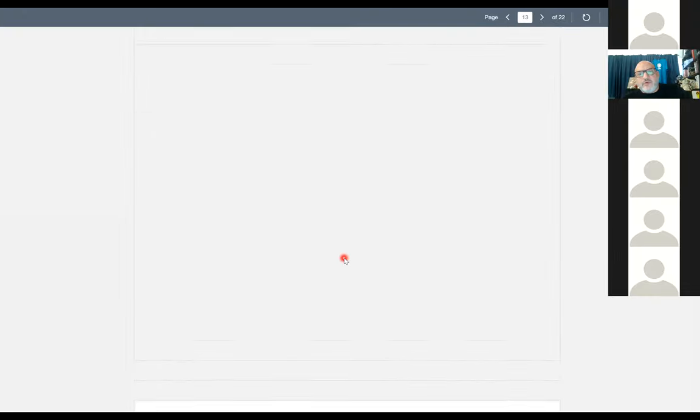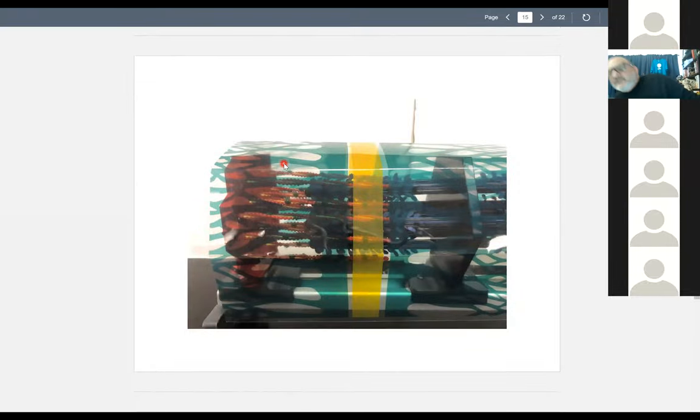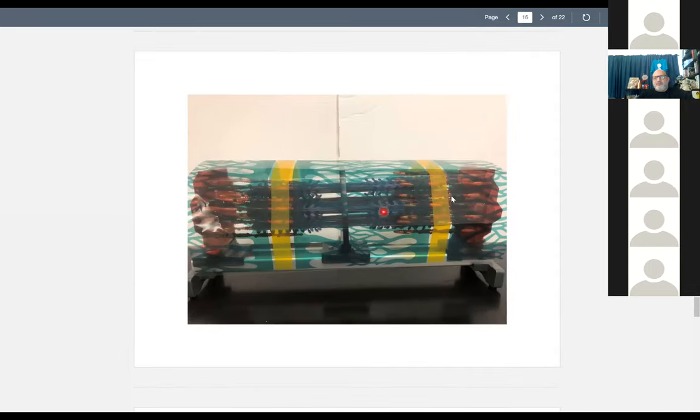But the model that I really wanted to remind you about was this sarcomere model. Remember, this sarcomere model is a model of a single sarcomere, but it has this plastic sheet that sits over the top that is supposed to represent our transverse tubule here in yellow, our sarcoplasmic reticulum here in green. So this thickened part would be the terminal cisternae. So we would have two terminal cisternae for a triad wrapping around a single myofibril or a single sarcomere in this case. And notice, there we see a couple of them that way.